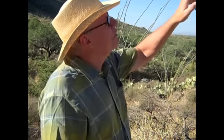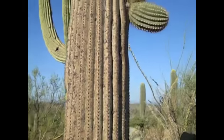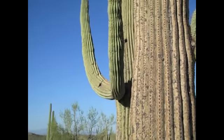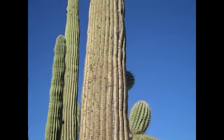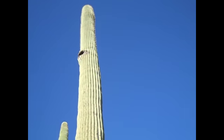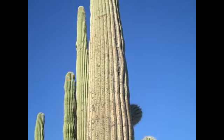Let's talk a little bit about this. You can see these arms. Nobody knows why the arms grow or when they appear, but you can see 2 little ones starting here. I see 2. These saguaros are also known as the desert apartment houses because woodpeckers and flickers excavate holes. They raise their young, and then it's taken over by other bird species, an elf owl among others. We'll find these as a home.